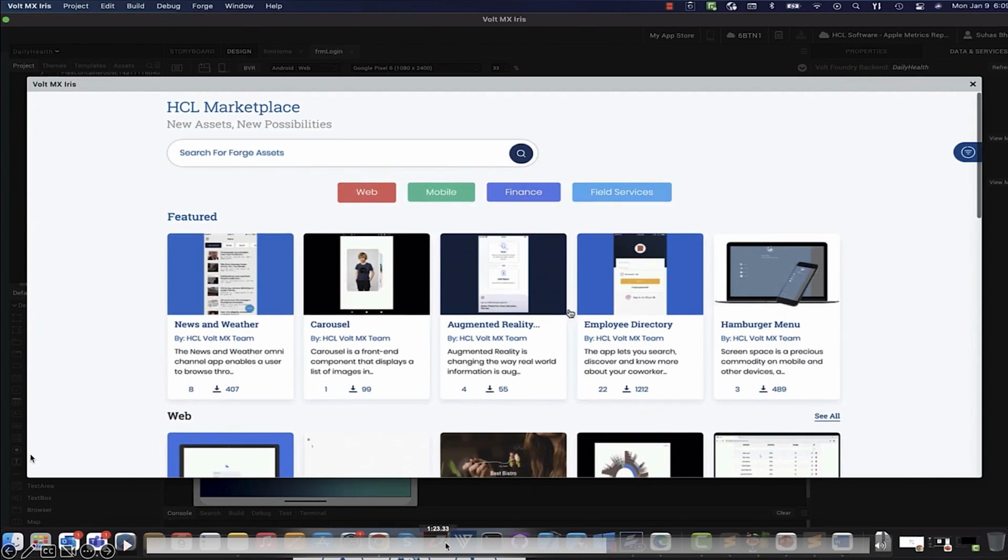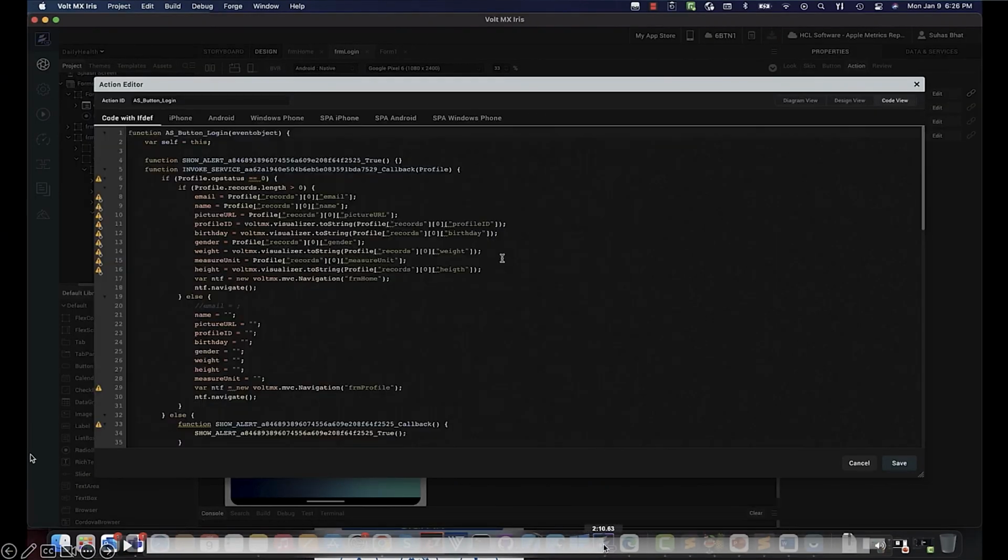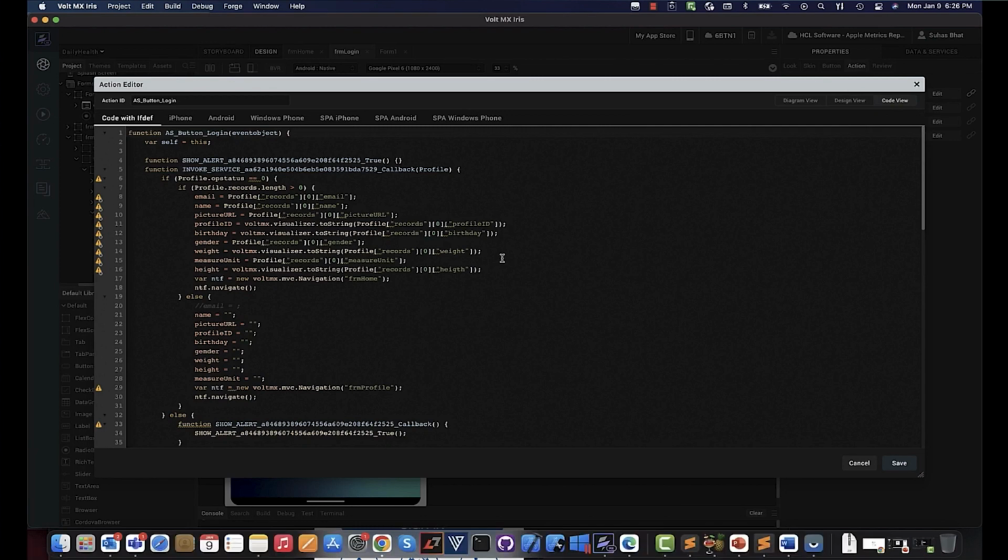You have a design view, and as you see, even with this, there is a code view which shows that this is the actual code that gets generated even when you are creating the client application logic using the workflow editor on the client side.